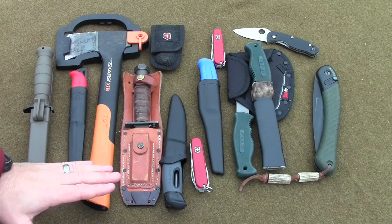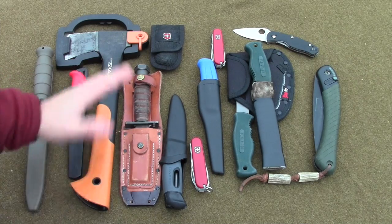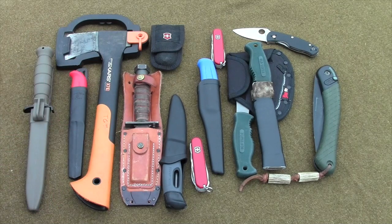Every one of these tools can be had for $50 or less. In most cases, less than $30. And I'm just going to go over them here, tell you how much they cost and why I like them.